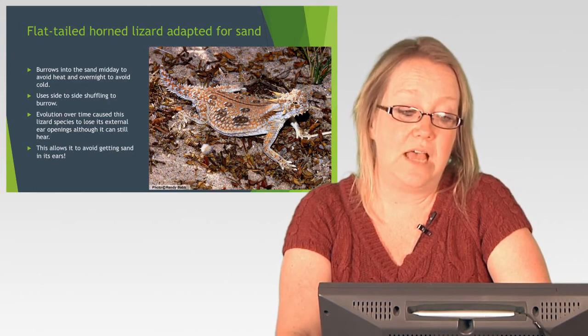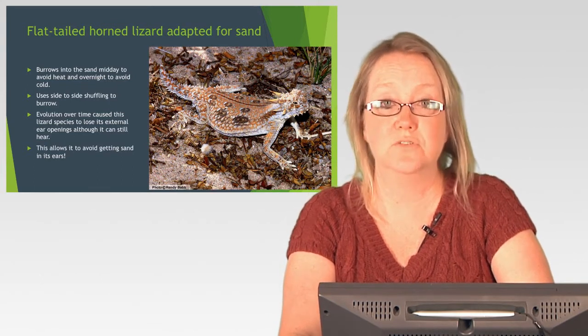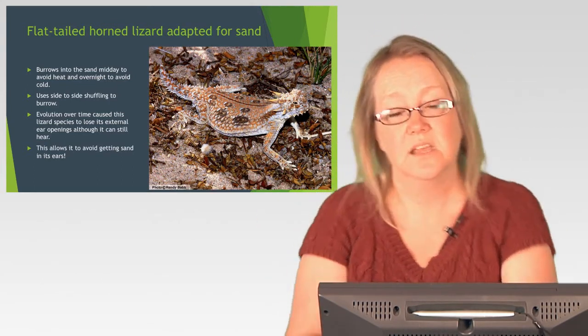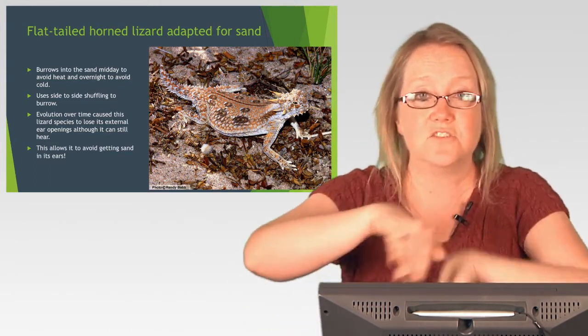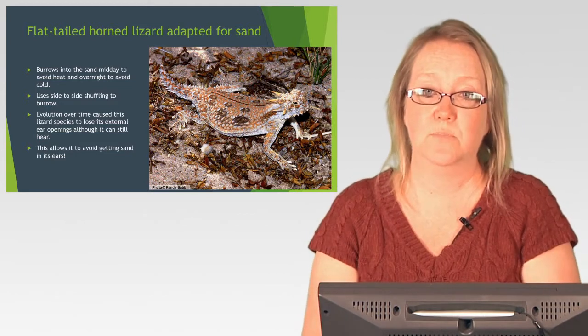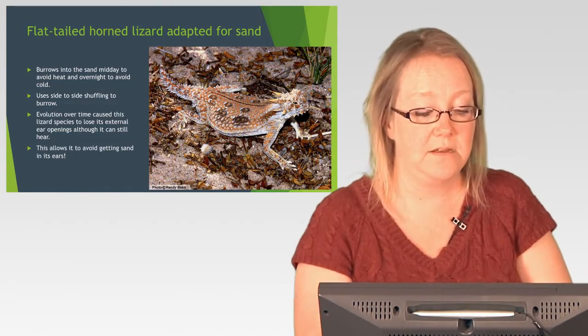These guys are not particularly digging with their feet. They're actually using kind of a side-to-side motion like this to kind of dig their way down into the sand. So it has to be fairly loose sand. These guys are not digging into the dirt and potentially digging a burrow. They're more digging into loose sand.